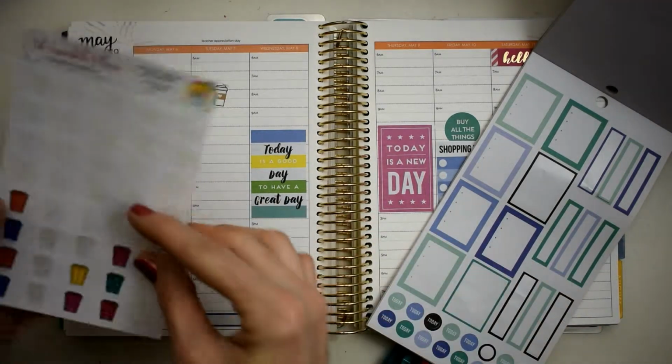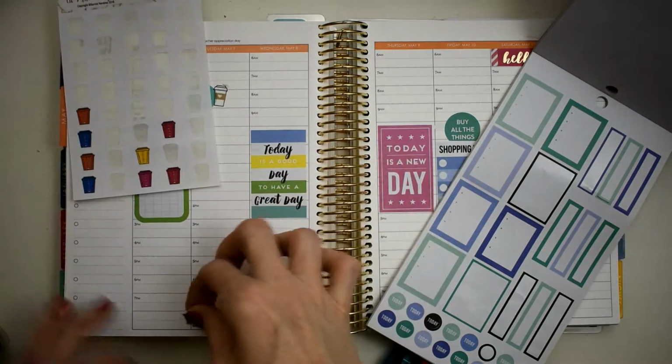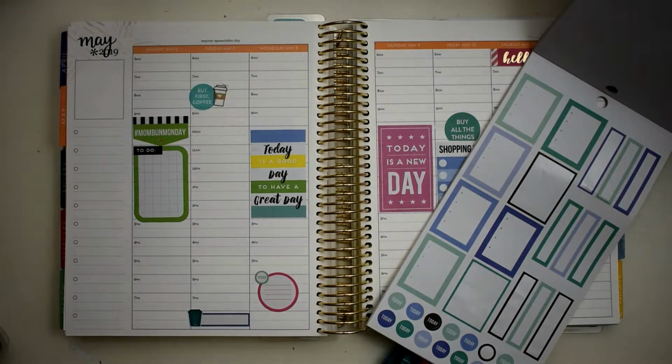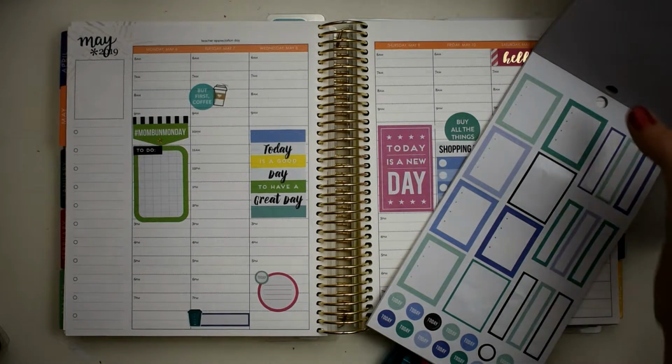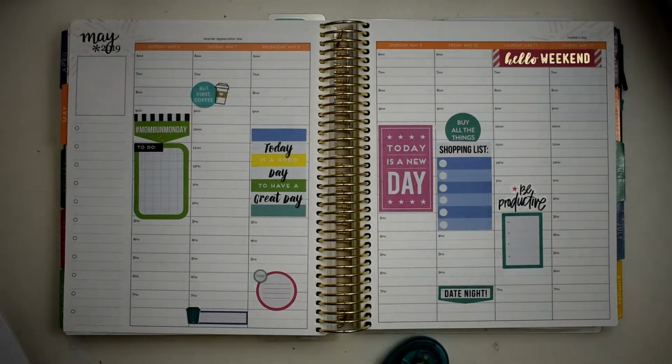So I think I'm going to use this little pink. Well, no, this green will be cute, I think, because we got some light green in our colors up here. So perfect. I've got to get some more of those. I'm kind of starting to run low. All right, so we got that. Okay.